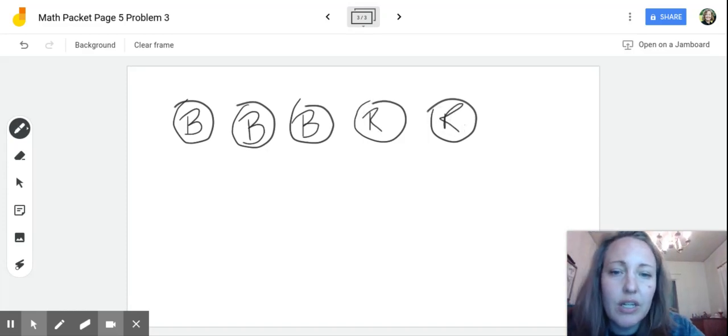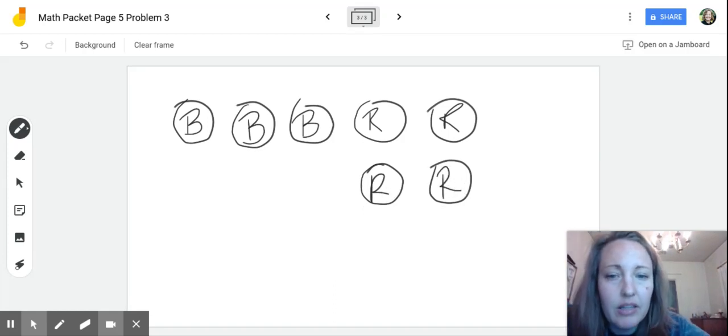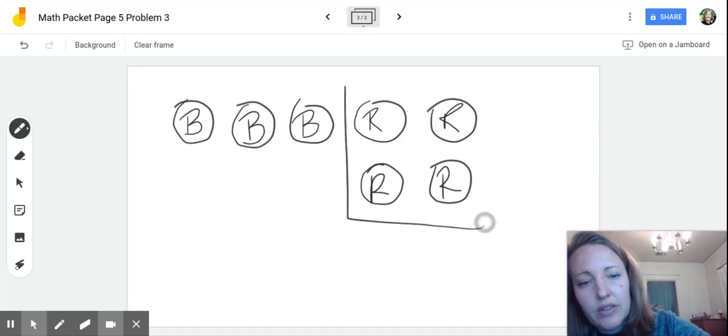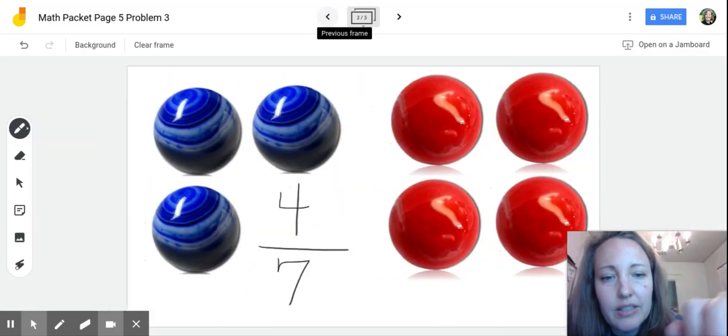So if you're just doing it at home on a piece of paper, that's how I would do it. And then it said double the red, so I'm just going to simply double the red and leave the blue the same, and then I can just count them up, right? This is what I'm looking for: 4 out of a total of 7. 4/7 of them are red. Easy peasy on a piece of paper or with your fancy marbles.